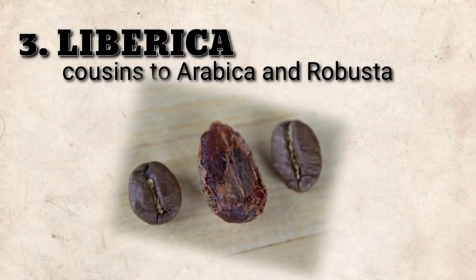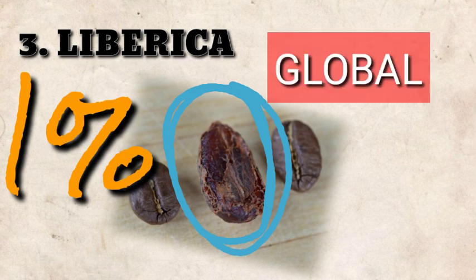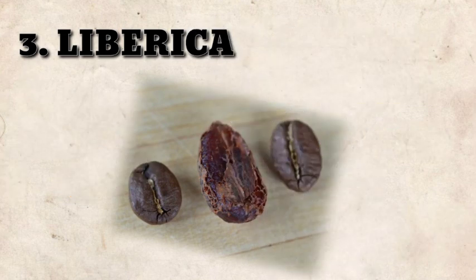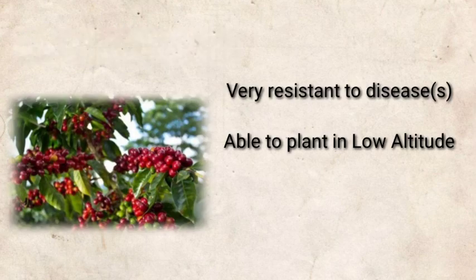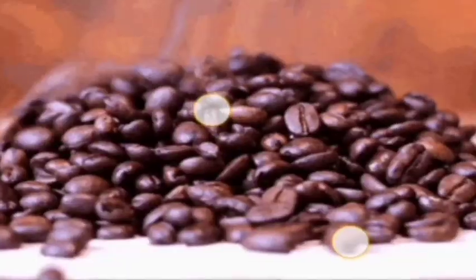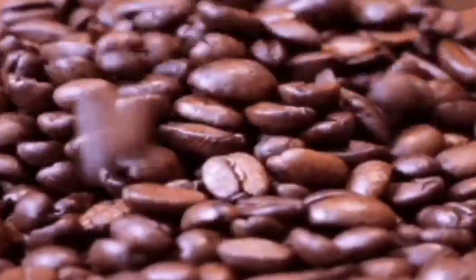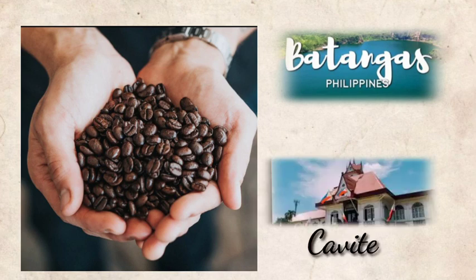Third, we have the Liberica coffee beans. Liberica is like a cousin to Arabica and Robusta, a minority and less known in the coffee world. It has less than 1% of global coffee production. The Liberica coffee tree is a much stronger plant than the Arabica coffee tree, very resistant to disease and able to be planted in low altitude. Known locally as Kapeng Barako or Barako coffee. Liberica beans are typically grown in the provinces of Batangas and Cavite.